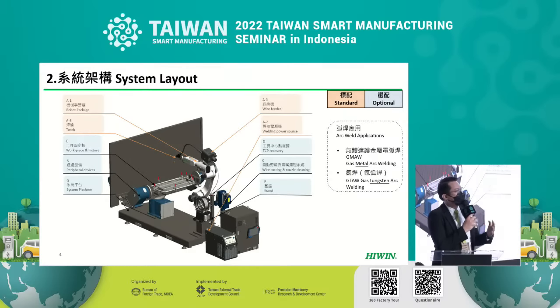So the system layout is simple. As you can see, we have two colors: one is orange, another one is blue. The orange one is the standard package with your purchase, and the blue one is optional. The standard one, of course, includes the robot itself, which comes with torch, wire feeder, and also the power source. The optional ones are all the blue ones. It depends on your needs, and we can customize accordingly. Next.